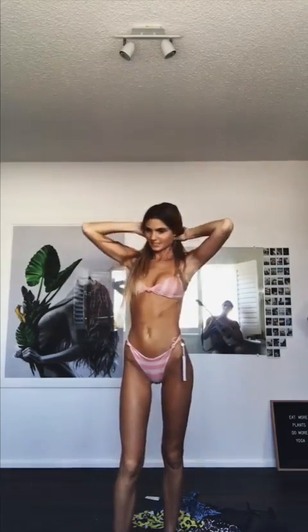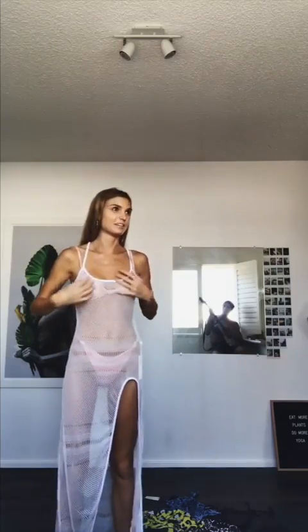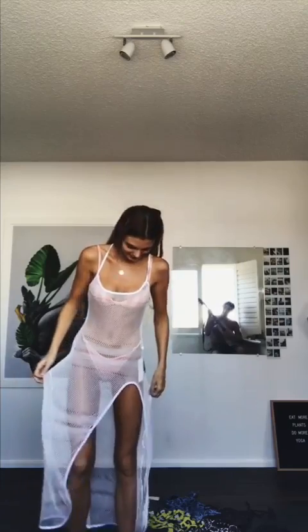So this is again from For Love and Lemons. My hair is so naughty. Ooh, I feel like I'm stepping into something. Love this. This makes me feel invisible, like an invisibility cloak. But it's not, because you can see everything. It's like the opposite of an invisibility cloak. I like that too.